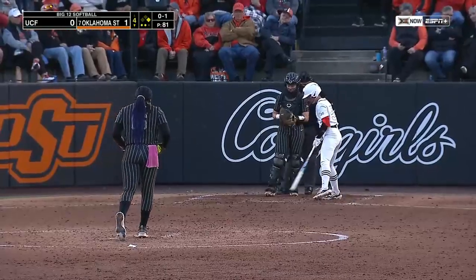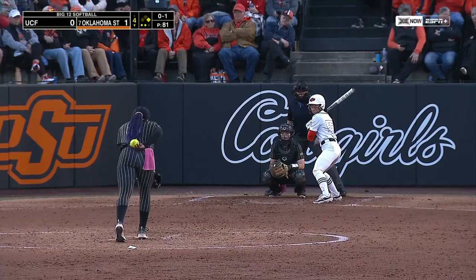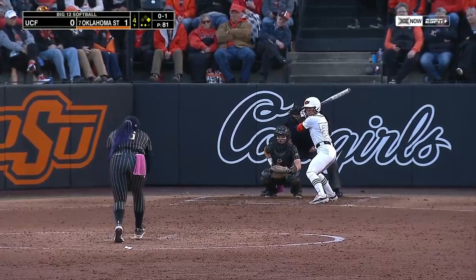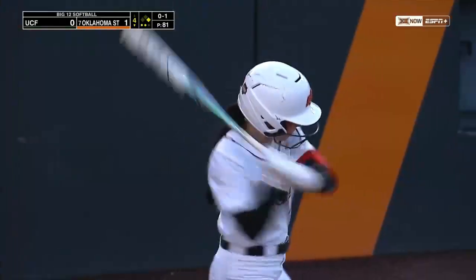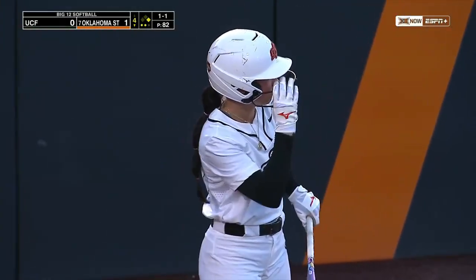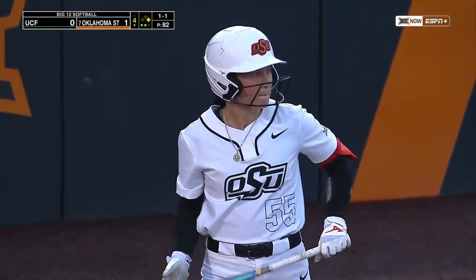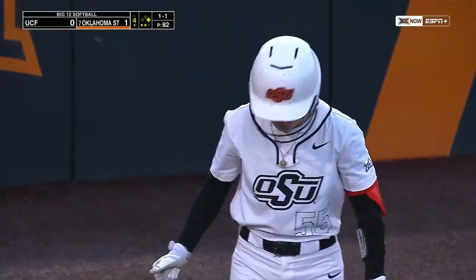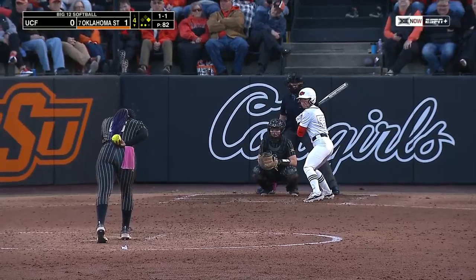Oklahoma State came into this game definitely aggressive at the plate. 0-1 pitch. As a team hitting .339, 34 home runs, 35 doubles. Bloodworth, 1-1 count.